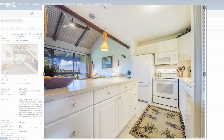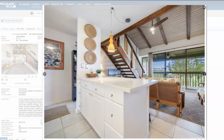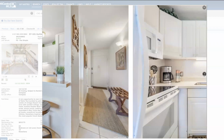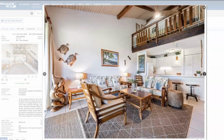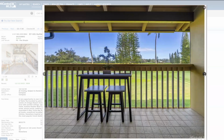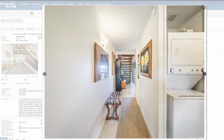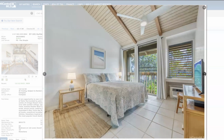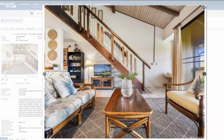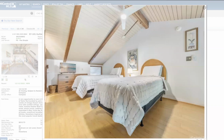Could use a refresh, a little dated here. But it's priced pretty well, maybe a little high, but these one beds, two baths, they have a little loft area. See right up here. They usually sell pretty quick. You get some nice golf course views. Washer and dryer unit. So there's the actual bedroom. There's your loft area. Yeah, nice.